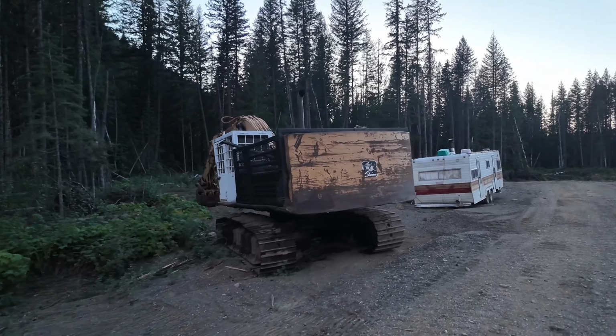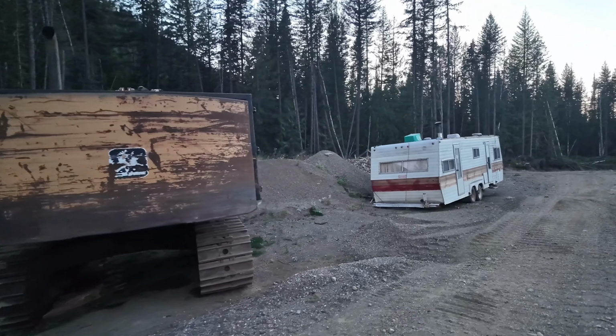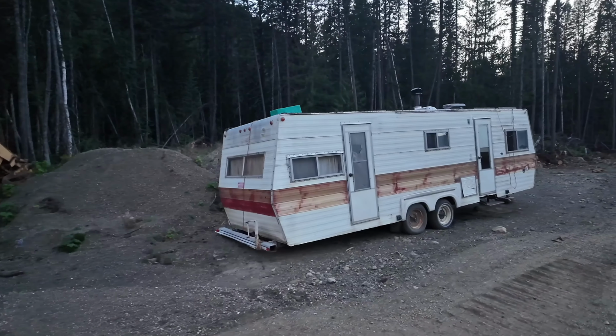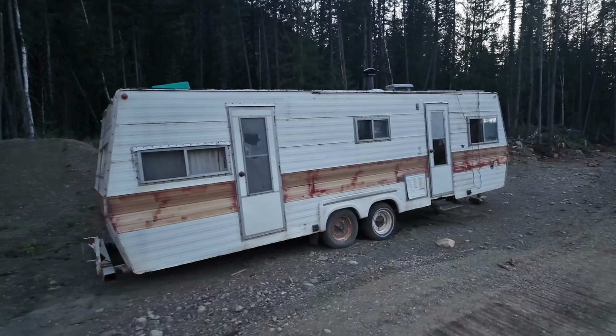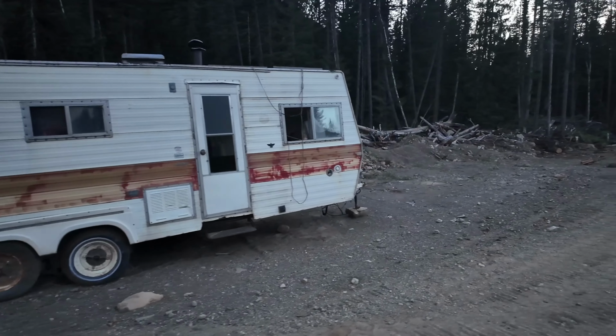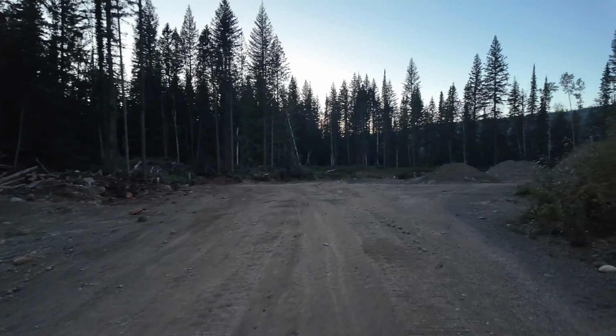It's horrible. Doesn't really run right now. We do have it working. It's a backup in case we need it. And then there's the old trailer that the guy we bought it from had. There are rats and mice and everything like that, so we just gave up on it. And then down here is where they've been digging more pay dirt.